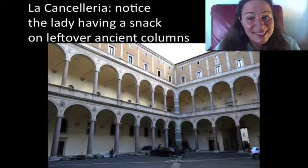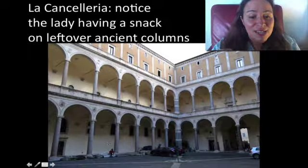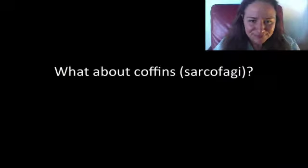This is the inside of the Cancelleria, and I don't know if you can notice her, but there is a lady and she is having a snack on leftover ancient columns. Quite a place. There is an exhibition on Leonardo pretty much in the place where I took the picture from. So you can go and visit that. There are all Leonardo's machines.